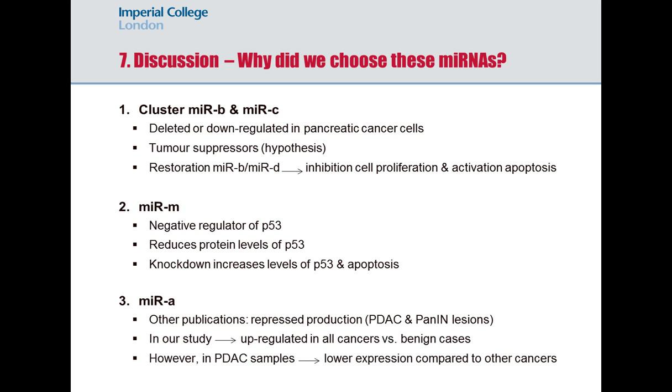The other microRNA that we validated was microRNA M. It has been shown to be a negative regulator of p53, and the knockdown of this microRNA increases the p53 messenger RNA levels and promotes apoptosis. However, this microRNA has a controversy in our system, because when we use microRNA 188 as a normalizer, this microRNA was downregulated. However, when we use microRNA 577, we validate it as an upregulated microRNA. So it needs further validation, and it would be ideal to confirm which type of pancreatic cancer has this microRNA up or downregulated.